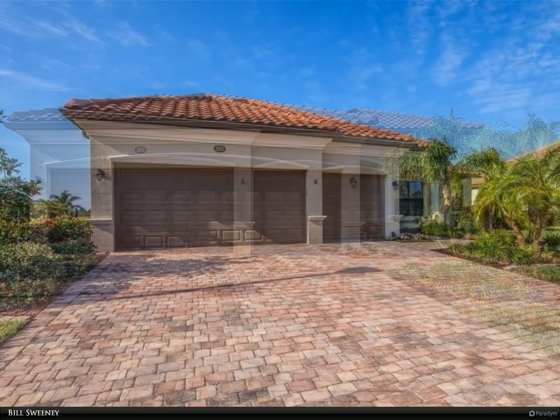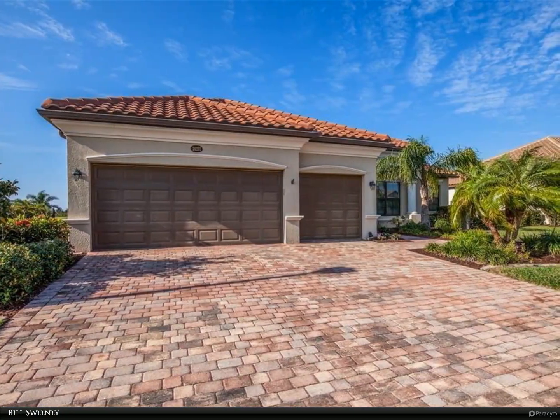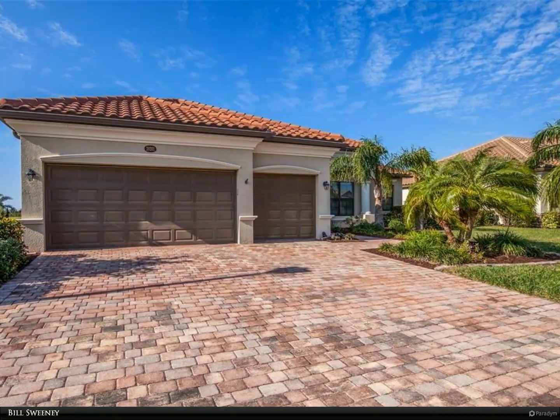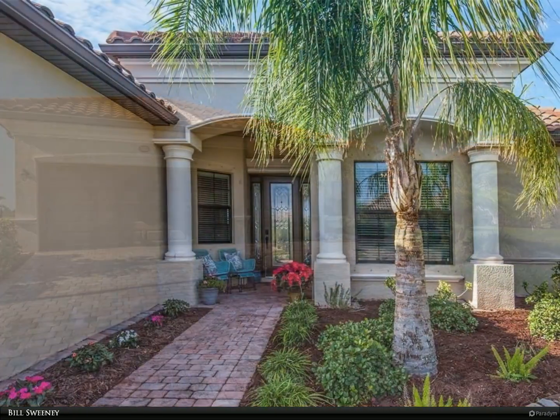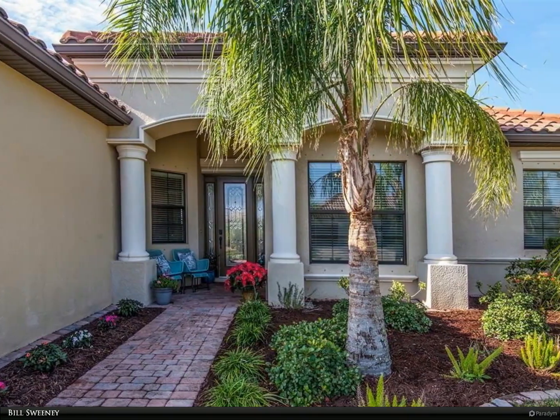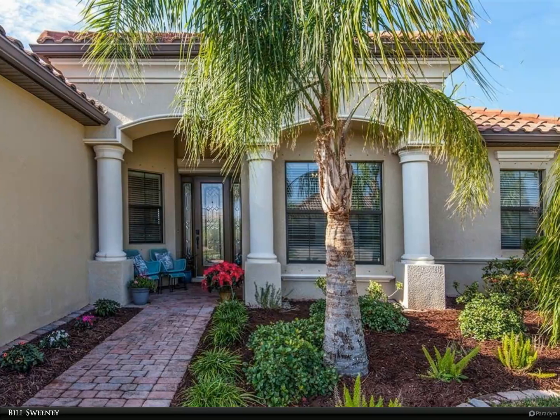Enjoy this magnificently built home with a scenic water view and enjoy the best Mother Nature has to offer with a variety of Florida birds, wildlife, and picturesque Western exposed sunsets. This home is perfect for entertaining and family gatherings.